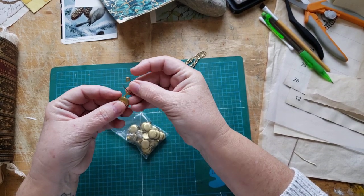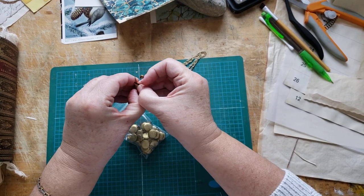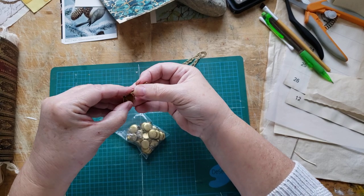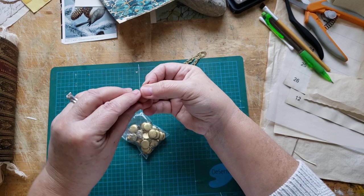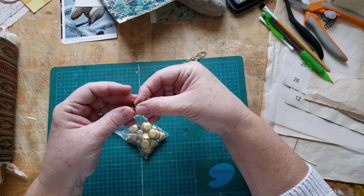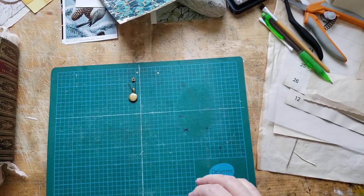Let's see. Let's make sure this one opens and closes. If one or two of them don't, I still think it's money well spent. Okay, so there we go. Very cute. And there. Okay, excellent. Let's put these aside.